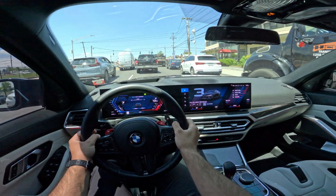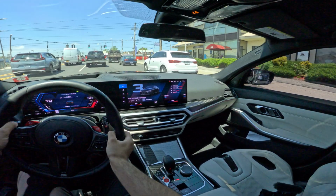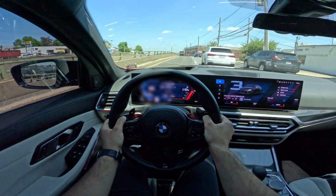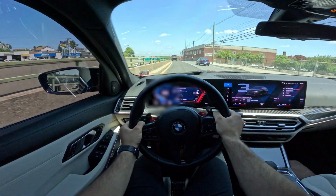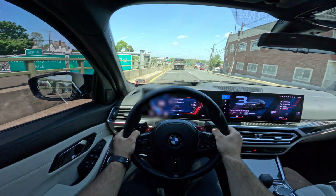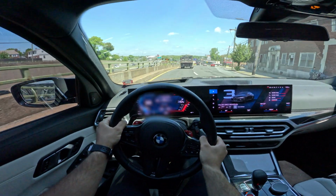I'm gonna have to be a bit of a dirtbag here and cut these people off. Thank you truck, appreciate you. Yeah, this thing is so much fun to drive.